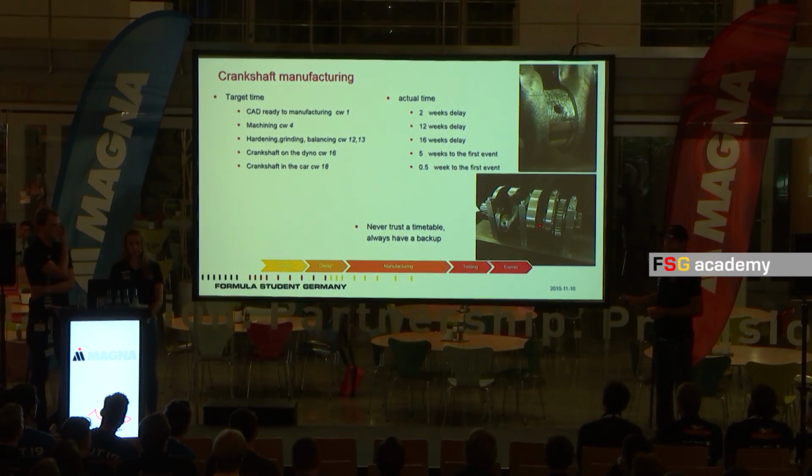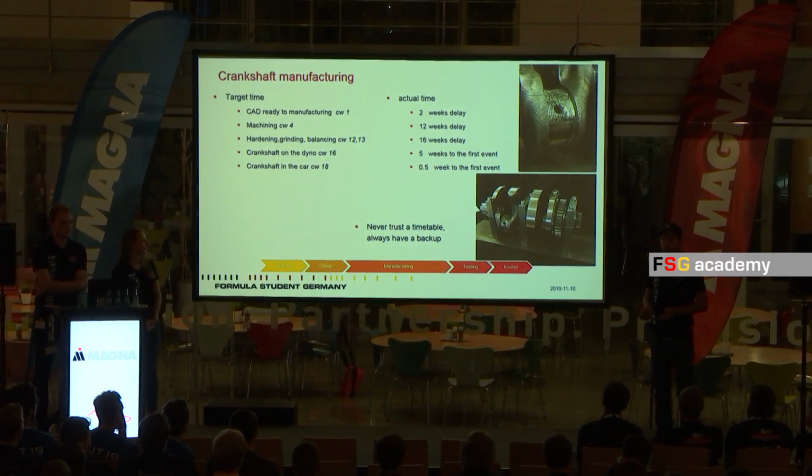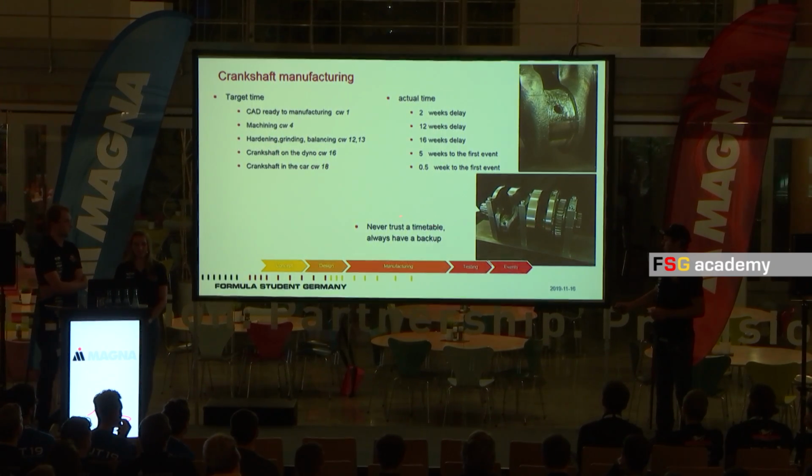But we need some backups, because, for example, imagine if you're a team captain of powertrain and you have no crankshaft, you have no engine, maybe you cannot sleep or you're afraid that the team is unhappy. And therefore, 5 weeks before the first event, the crankshaft is coming, but we want to have a backup, because never trust the timetable, always have a backup.